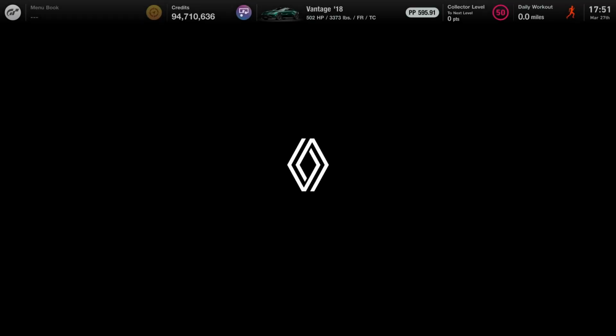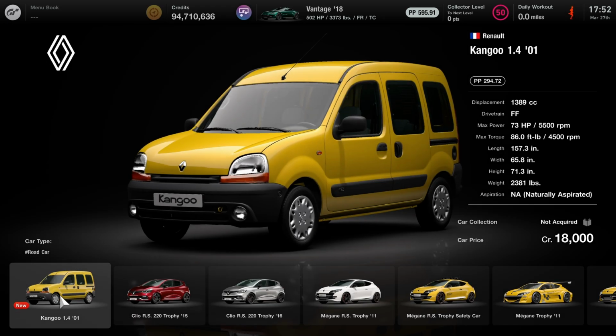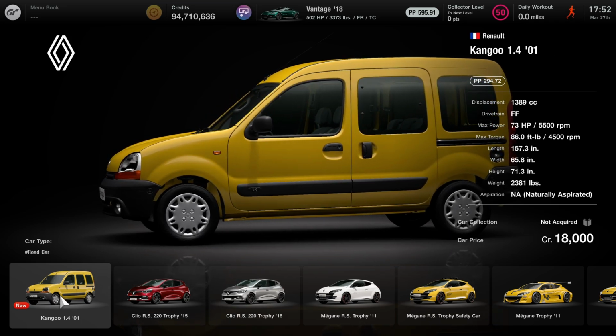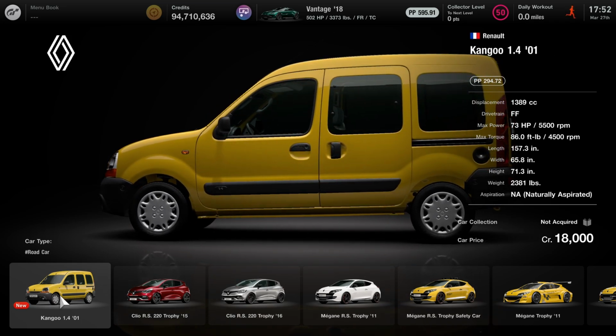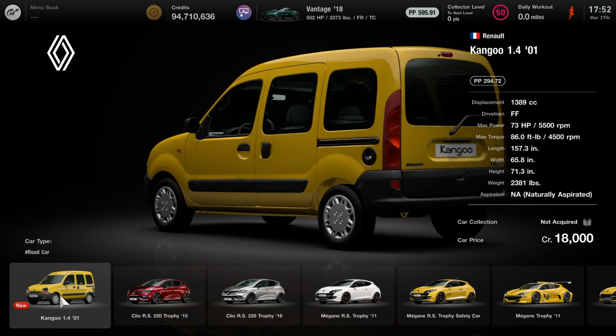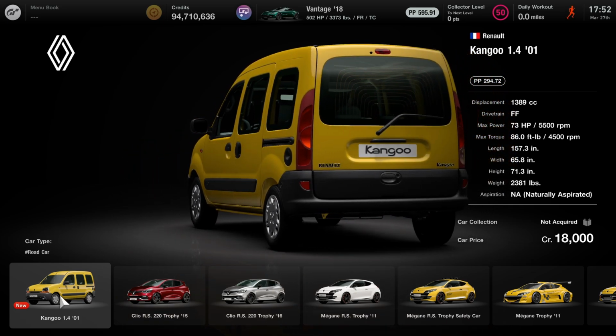Next up is the next car, going to be from France, the Renault Kangoo. It's going to be the very first car you see in the list. Nothing too much to really share about it, except the car is extremely lightweight. It is naturally aspirated, very cheap as well. It's also a front engine, front wheel drive.